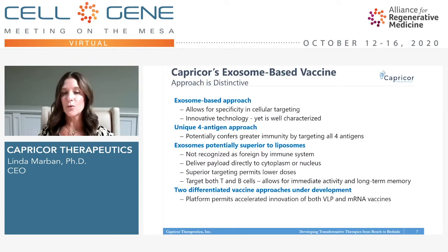So why is Capricor developing vaccines for COVID-19 when the field is full of those that are trying to develop them? Well, because we think that we are building a better mousetrap. We are not reinventing the wheel. We are actually building a better vaccine, or what we believe to be a better vaccine.